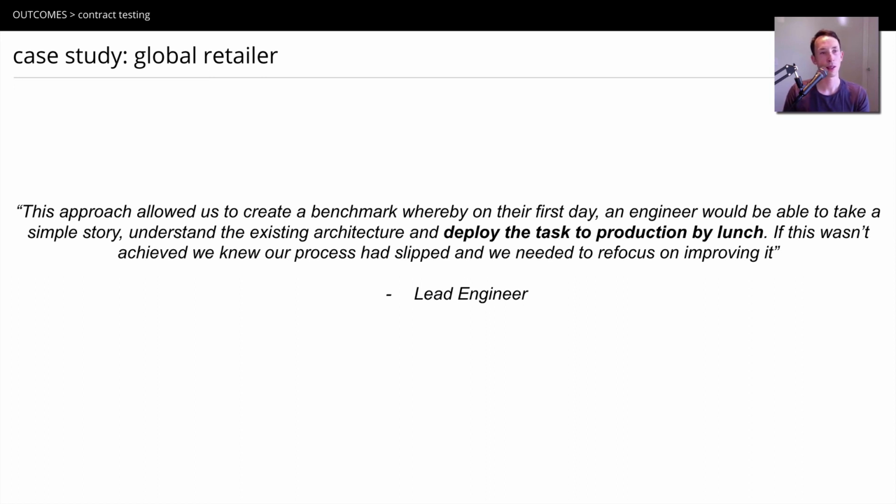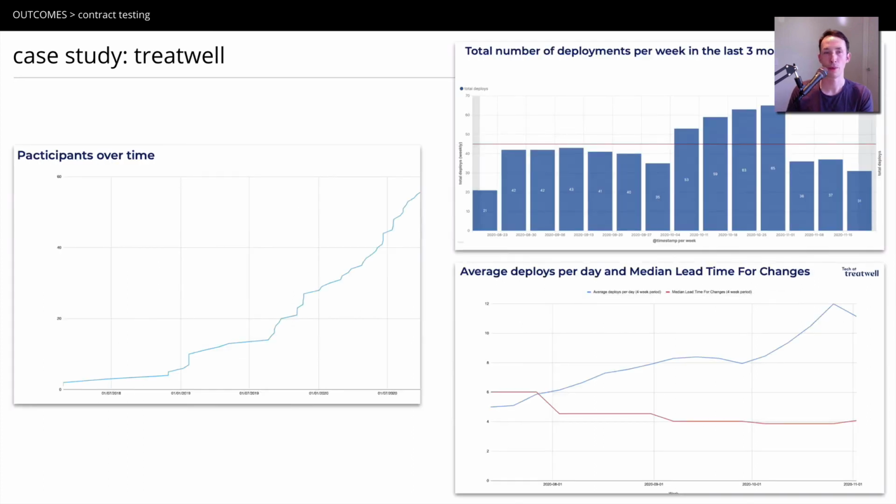Another recent case study is Treatwell, the largest hair and beauty product bookings website in Europe. And they've recognized the benefits of those 4 key metrics as well, and set the goal of delivering smaller, more frequent releases of independently deployable applications. So from a few years ago, they went from a few releases a month to an average of 45 a week now.